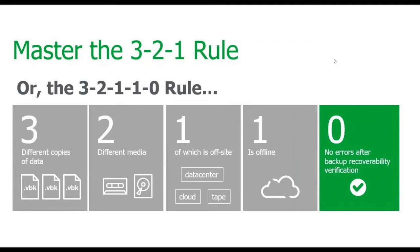Now, once we pair 3-2-1-1, and then we put the 0 rule in there, the 0 rule is also one of the most important rules, which is actually having backup and recovery verification done. Backup and recovery verification is called SureBackup, and SureBackup underneath the skin is testing your backups, making sure that if it was 3 years, 6 years, or 3 days ago, we can go back and restore that data with no errors. We're doing heartbeat tests, ping tests, and application tests, and we're making sure that everything is going to be good to go, going forward.